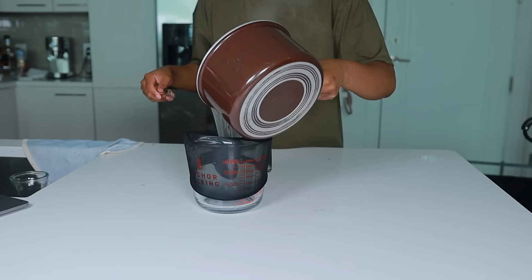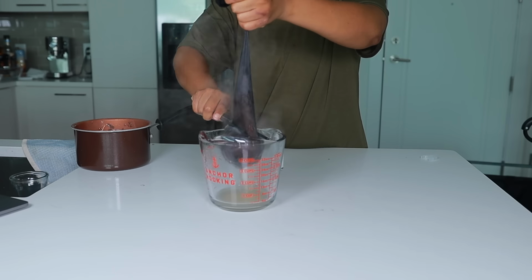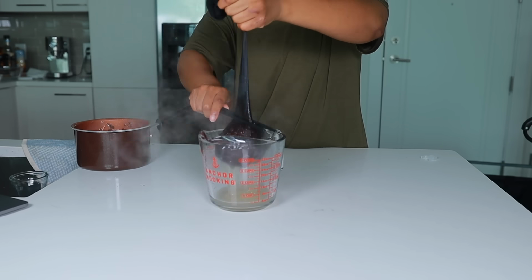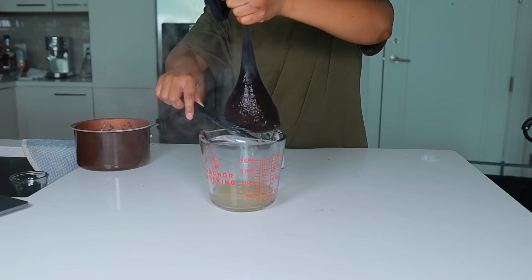So then, third time was a charm. I got it a lot looser, though it still is a little bit too thick. So I would say only leave it to boil for 5 minutes. But this came out so much easier. It was a lot easier to strain. And we were finally able to get enough of the flaxseed gel to actually work with.